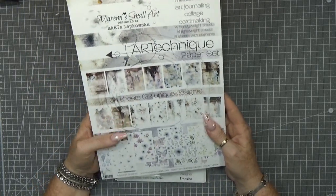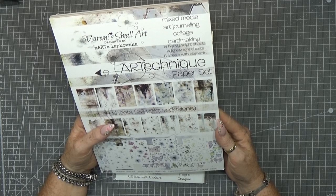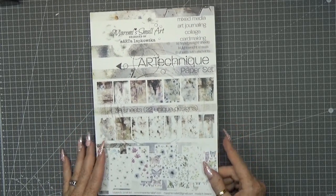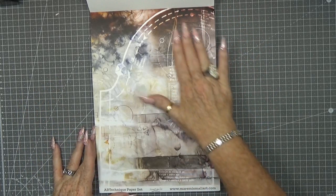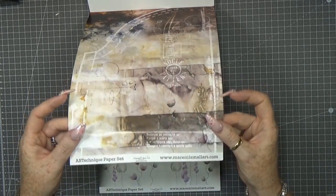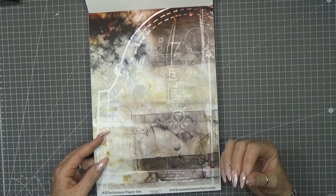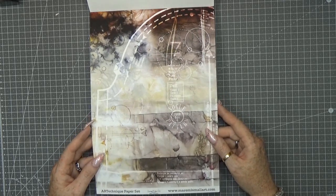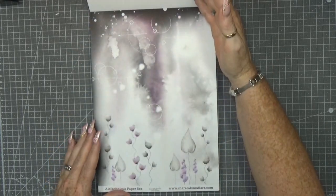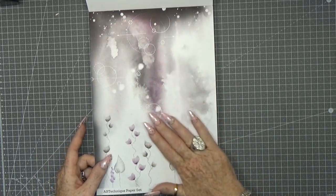I absolutely love it. So there are 36 sheets in it, 22 unique designs, Art Technique paper set, and she created these herself. So I am just going to flip through for you guys. So look at this. I also love the quality of the paper. It's a little shiny, a little glossy, not much, just a little. That shows how nice quality the papers are. And I really like it. It's so cool. I think she made all these papers herself. I do not know exactly, but I absolutely love it.